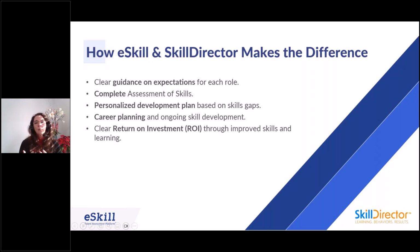So if we take that and we pull that into how do I close a skill gap? Well, I need to understand what the skills are. I need to understand where the gaps are and who has those gaps. And then I can work that into really understanding how do I make an impact on the organization by closing those skill gaps.